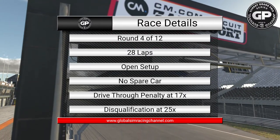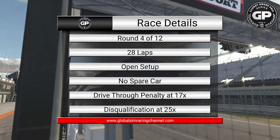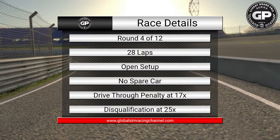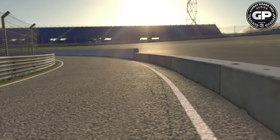And the barriers are actually very close in a lot of places. This is still an old school track in that sense. Drive-through penalty at 17 incidents and a DQ at 25 means that, though in places they've added some paved runoff, you don't want to abuse it too much around here.